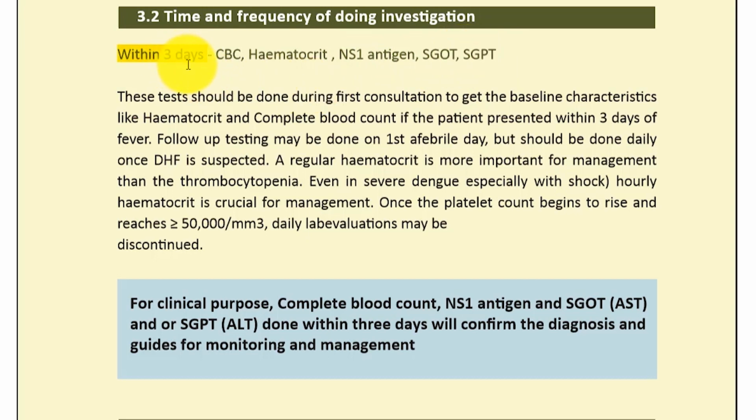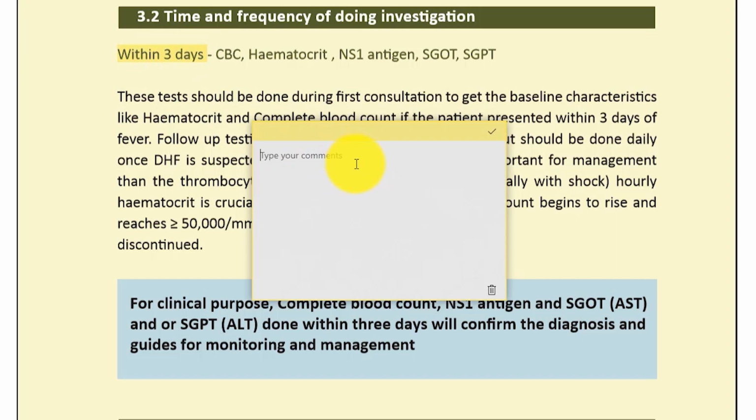So if you write down within the 3 days, I'm making a box. This is very important. In dengue fever, within 3 days, do the 3 tests. I'm making a box with the 3 tests. These 3 tests are nothing but the CBC, that includes the packed cell volume as well as the platelets, plus the dengue NS1 antigen, and plus, this is very important, AST and ALT. So yes, my dear doctor, the 3 days, the 3 tests.